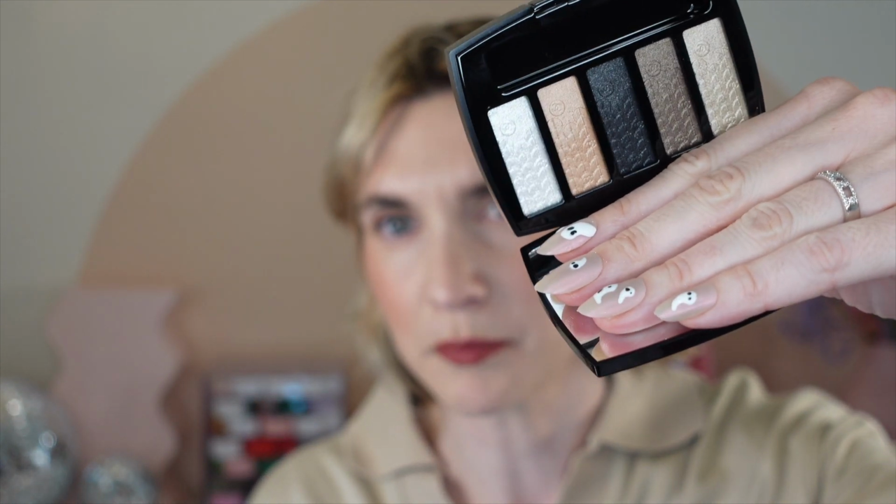This comes with 5 shades, very pretty neutral shades, great for day to night.